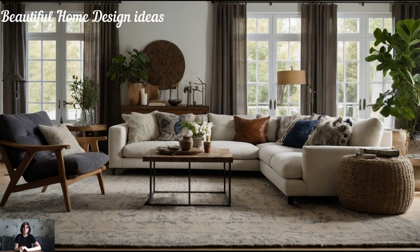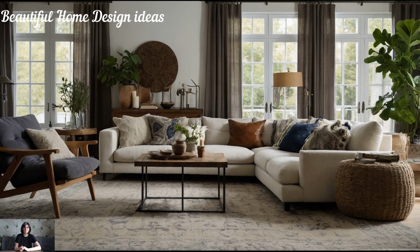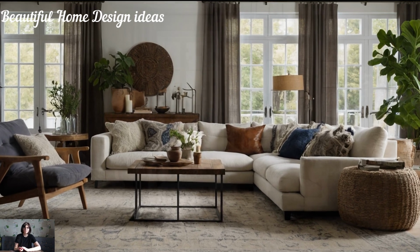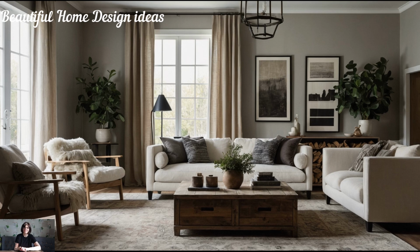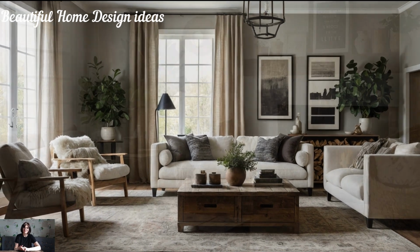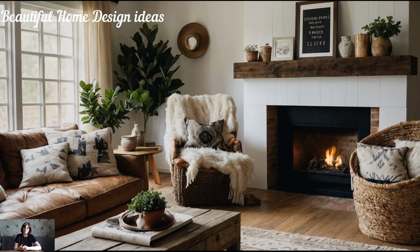Decor is where you can really let your personality shine in a cozy modern farmhouse. In 2024, personalization is key. Incorporate elements that reflect your lifestyle and interests. Whether it's a collection of vintage books, a gallery wall of family photos, or handcrafted pottery, these personal touches make your house feel like a home.